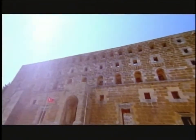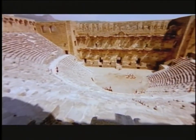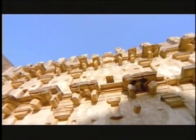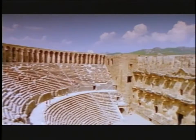A short ride east of Antalya stands Aspendus, a major port city in the Roman period. Its 20,000-seat Roman theater is the best preserved in the Eastern Mediterranean and is still used regularly for shows and concerts.